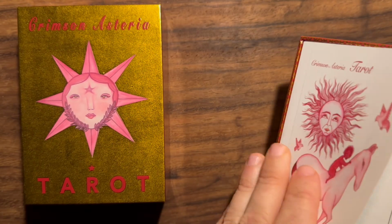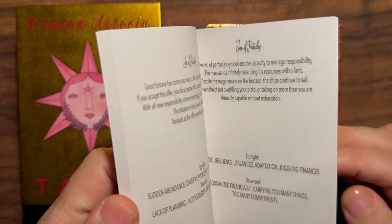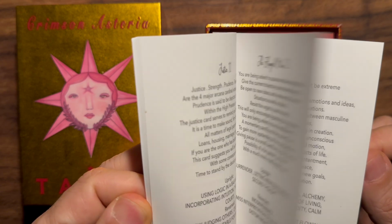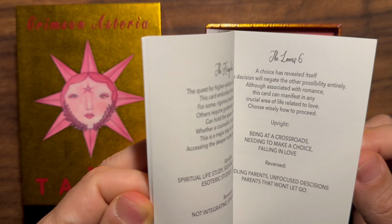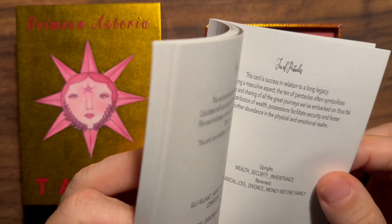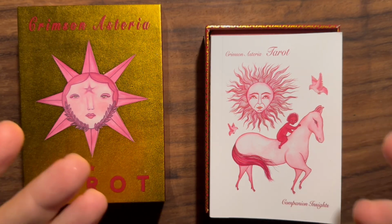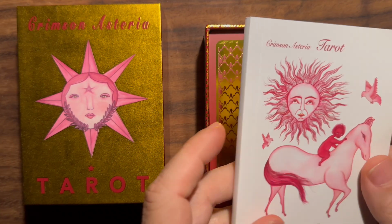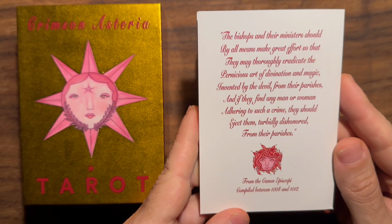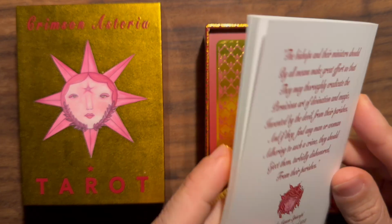It comes with a small booklet, and this is that small booklet. The small booklet is nothing to brag about. It just really jumps into the major and minor arcana, and I think the booklet could have been a little bit better, to be honest with you, but it is what it is. I thought that the book could have been a little bit more professionally done, but that's just my opinion. This is a rose petal feeling on the surface of the book. This is the back of the book and what it reads. You can pause and read it there if you like.